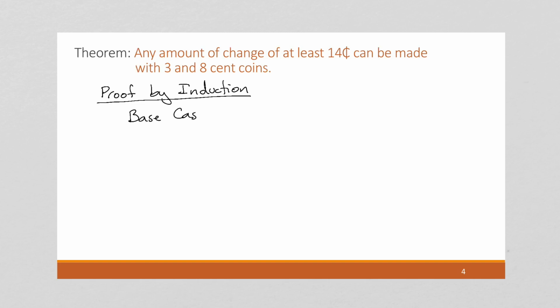So our base case, well, let's think about this for a moment. Our base case is going to be wherever we start our sequence. Here, we're not starting at 1 anymore. I'm not claiming that I can make 1 cent using only 3 and 8 cent coins. Instead, I'm talking about at least 14 cents. So we can make any amount 14 cents or greater, greater than or equal to 14. So 14 is going to be the start of our sequence here.